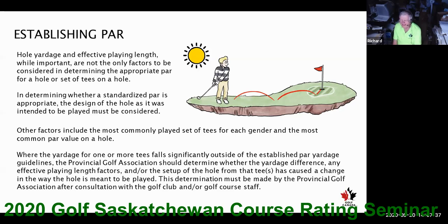So the idea here is that when you have a course that has multiple sets of tees, we would like to find a way of having the par not change from tee to tee, if that makes sense. Now, there are going to be some where from a very forward tee, you just have no rationale for leaving a hole as a par 5. And in that case, it's going to have to be called a par 4. But they did provide us with a little more flexibility in doing the evaluation of par for a hole.